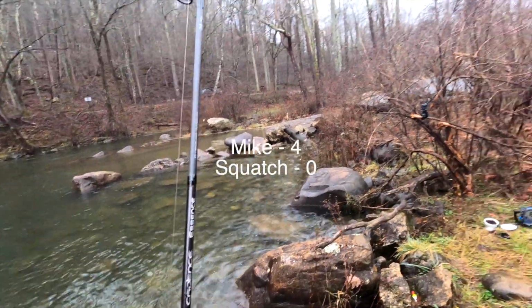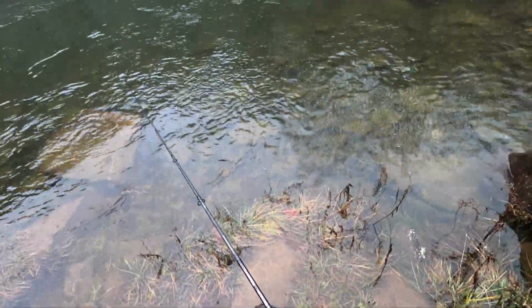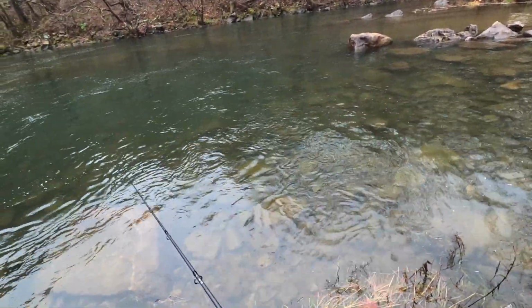All right, guys, so we re-rigged the red worms. They seem to be the ticket today. I'm gonna go ahead and throw another one out there. Just let it sit on bottom. Let's see if we get another tap. We've got a nice school of trout that are congregating at the base of the boat ramp here.